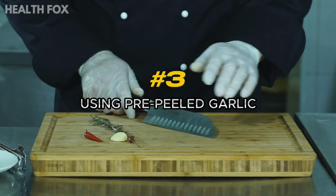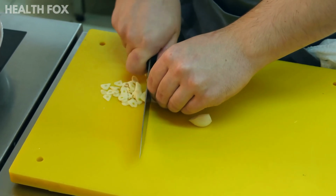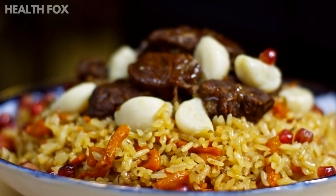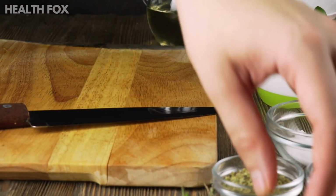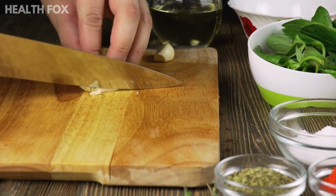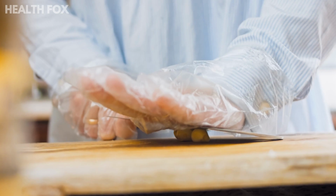Using pre-peeled garlic. Another mistake to avoid is buying pre-peeled garlic. This may be convenient, but it significantly reduces garlic's potency and effectiveness as its beneficial compounds begin to degrade once exposed to air. While pre-peeled garlic might save time in the kitchen, it comes at the cost of reduced health benefits. The allicin concentration in pre-peeled garlic is significantly lower, and it tends to spoil more quickly, impacting both its flavor and nutritional value.